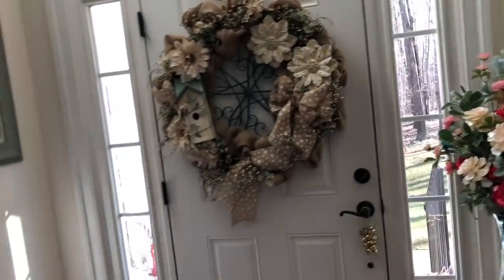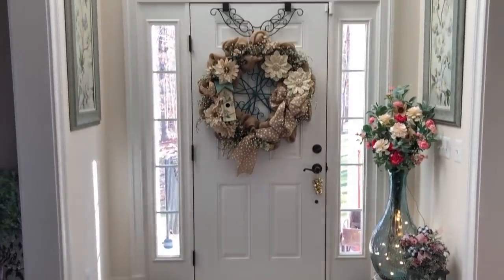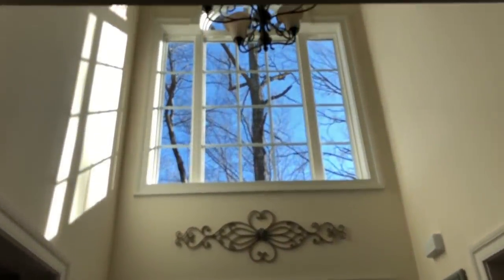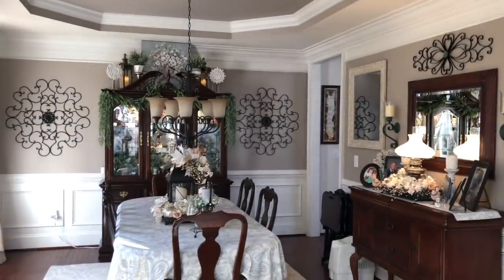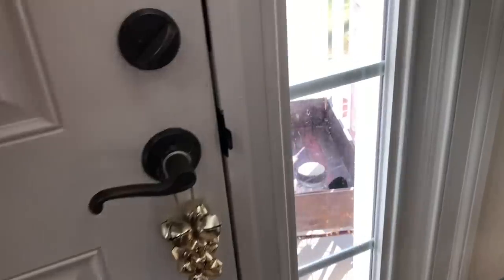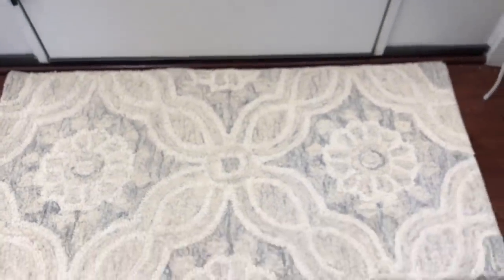And here's our foyer. I just now started putting stuff in the foyer because Sam really doesn't rush the door. The other 2 dogs used to rush the door, but he doesn't. But all of our hardware and light fixtures are oil rub bronze throughout the house. Dogs used to ring the bells when they had to go out, so I've just left them there. They kind of become a staple piece. And there's the rug for the front door.